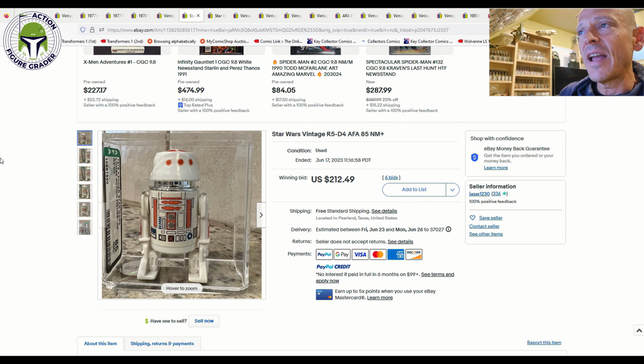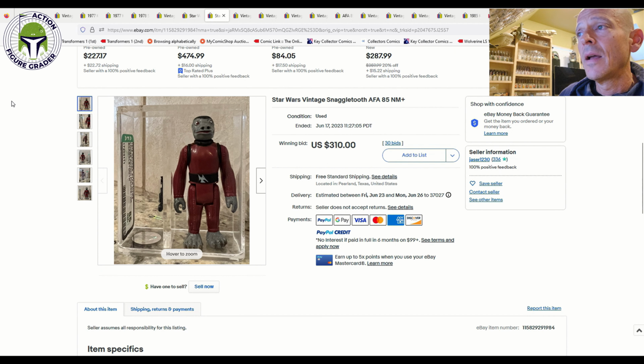Next up was an AFA 85, brand new case style for the Hong Kong R5D4. This was the 1978 date stamp. There is a 1977 as well for the Hong Kong, as well as for the no COO. This one sold in an auction for $212.50. And that's a pretty good buy there.